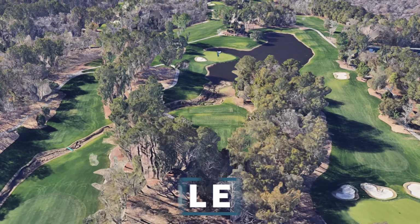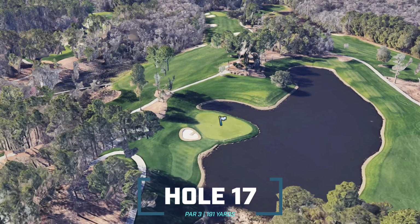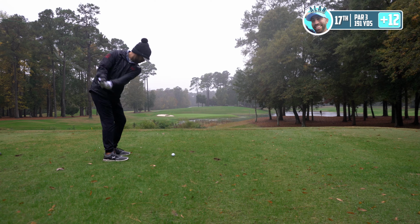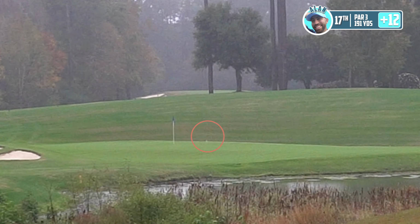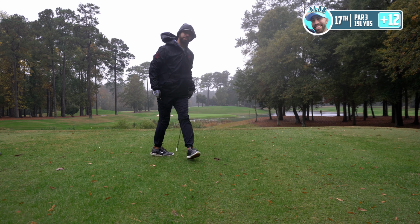Really sloppy set of doubles in a row as we hit the 17, 191 par 3 peninsula green. Beautiful look, but a super challenging tier on this green means we need to put something close. Thank you. That was a 6? Yeah, it's thin though.